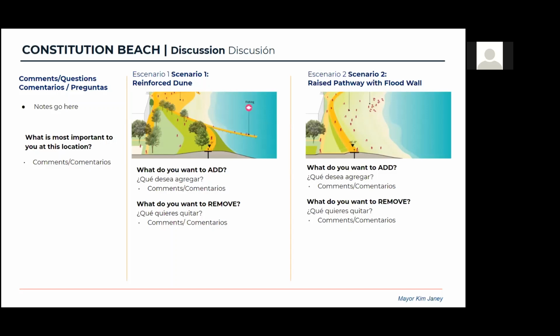I've been to a few places in Winthrop. I've seen that they have done a few ramps like this to fish, and I see a lot of people fishing. So I think that will be very beneficial to the community. I think we have a large community that likes to fish, and we don't have the space to do so. So it's very interesting. I love scenario one.